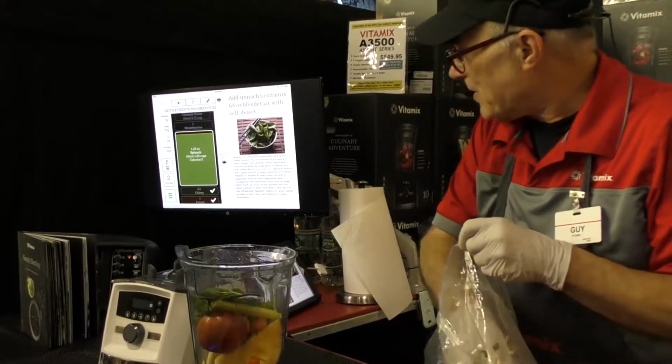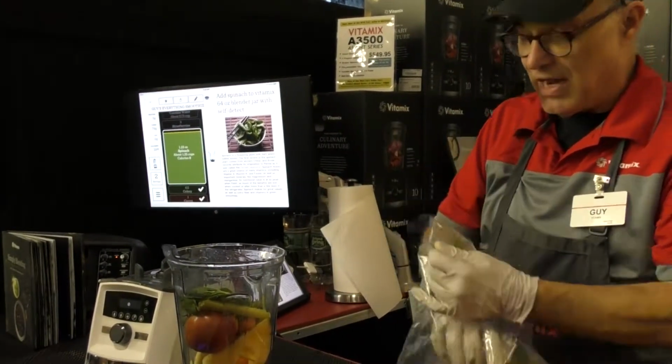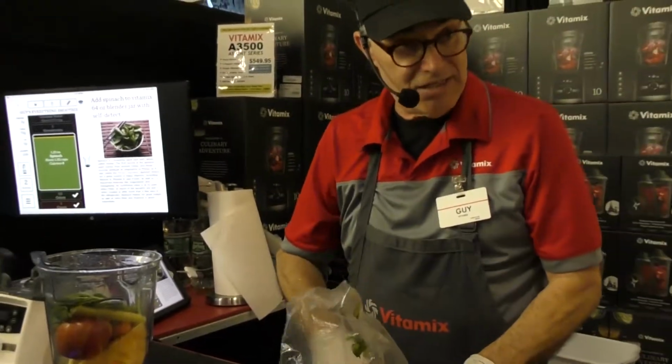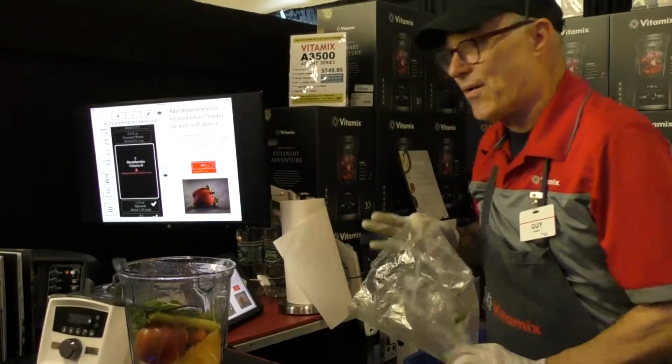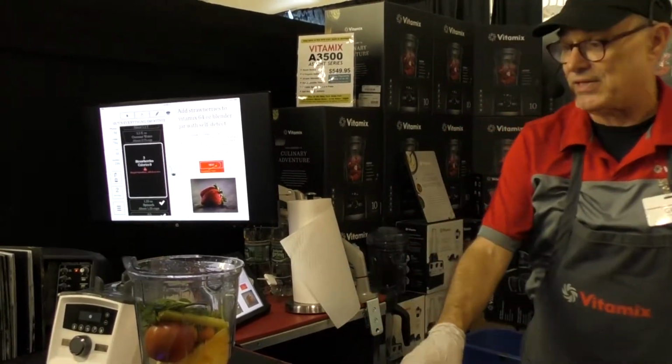That means that your recipes are going to come out absolutely perfect, and the nutrition is very precise. So if it says, as it does, 296 calories, it's exactly 296 calories for the whole batch.